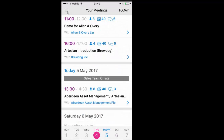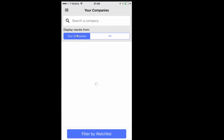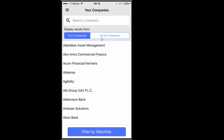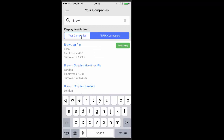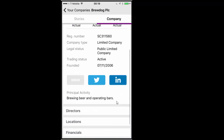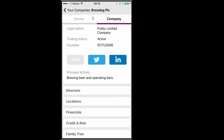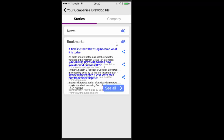Now I'm feeling pretty prepared now, and I've just remembered that there's another company that I'm not meeting, but my boss suggested that I look them up. So I'm just going to do, they're called Brewdog, that's it. And so I can now take a look at the same information that we had in the meetings, and some great triggers here actually. So they just started some global expansion and they've launched a new range of products. So some really good engagement points.